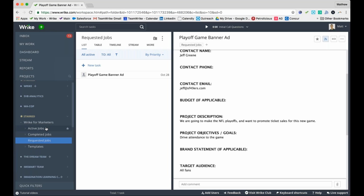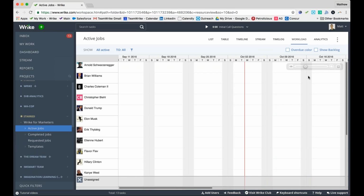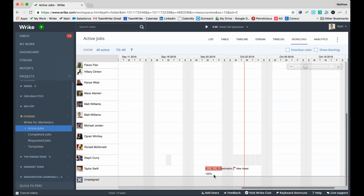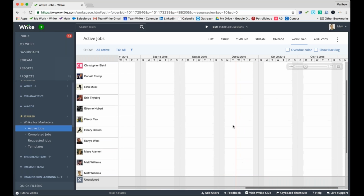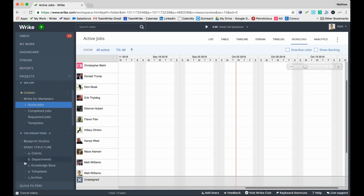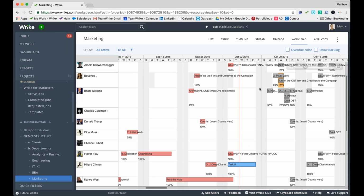So what I'm going to do here is I'm going to go to my workload view, and I'm going to see who has availability. Right now it looks like Taylor Swift is the only one on my team that is actually currently working on a new asset. So I can see that I can traffic this to anyone on my team. If you guys want to see what this looks like in a little bit more of a full capacity, let me show you what a true marketing capacity workflow would look like. All right, if I now look at this here, we can see all of the jobs that every person on my team is doing.